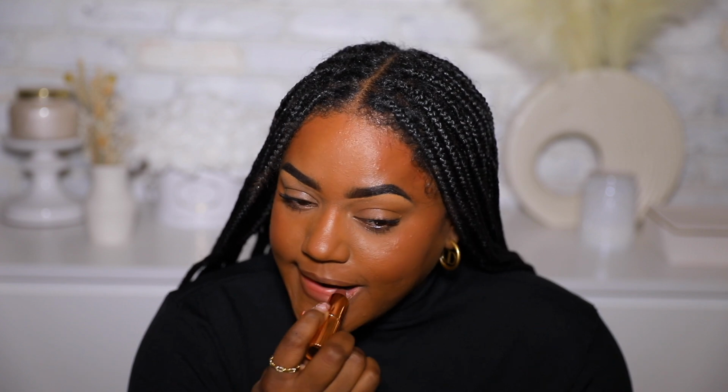I'm using the Charlotte Tilbury lip liner to line my lips. This one is in Pillow Talk Intense, I believe, number 3. I'm also going to take Charlotte Tilbury's lipstick in Super Fabulous. When I tell y'all I've been obsessed with this lipstick, girl. I have been wearing it non-stop, so that's how I feel about that lipstick.